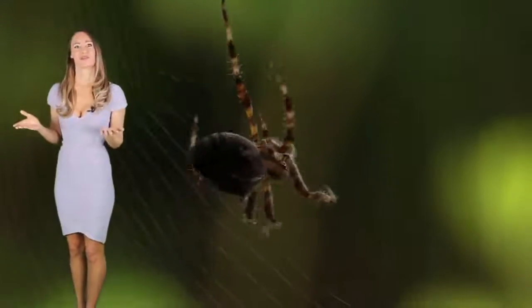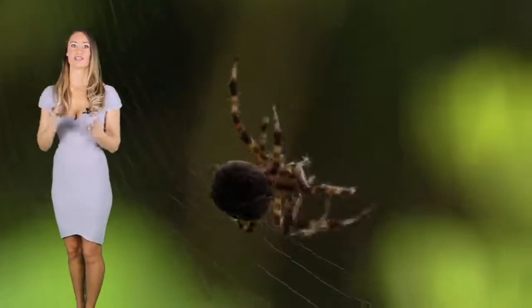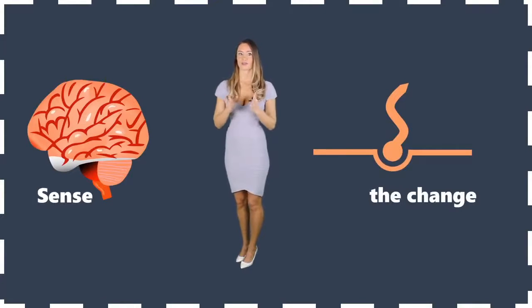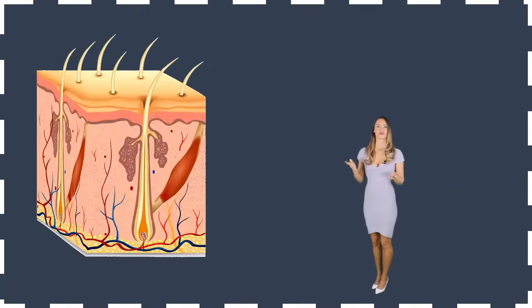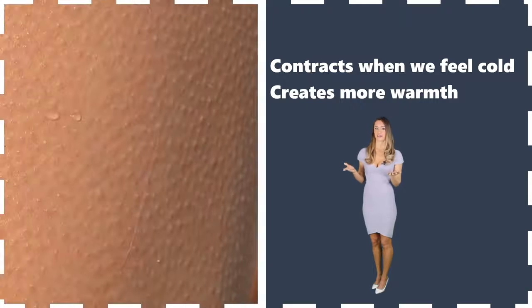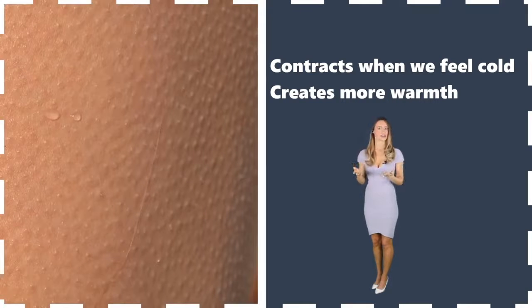The answer is simple. The hair follicle is located in the dermis and can sense the change. This sense will then be sent to the brain, and the brain will tell your eye muscle to look, and you will see the spider or snake before it bites you. The smooth muscles around your hair follicles also automatically contract when we feel cold or scared. That's why the hairs on our skin stand up. This action actually creates warmth. However, since we don't have that much hair on the body, we usually only see what we call goosebumps.